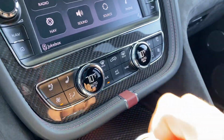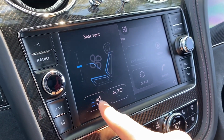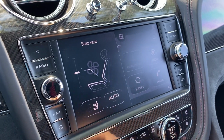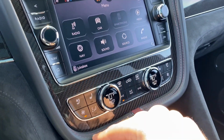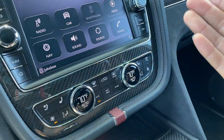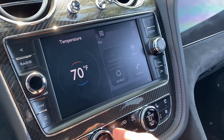We can come down here and see options for seat ventilation or heating. There are 3 levels for the ventilation and heating, or you can put it on auto mode. Heating, same deal. You can put it on auto. And then where you want the air to go, of course, these are your temperature adjustments. You can slide it on up or down.